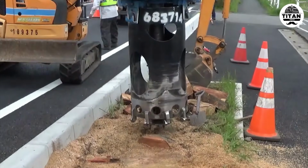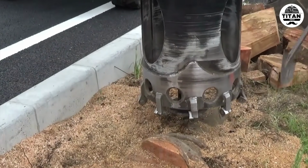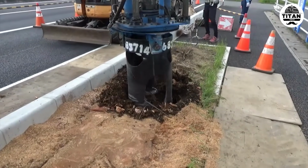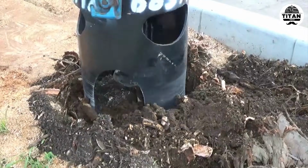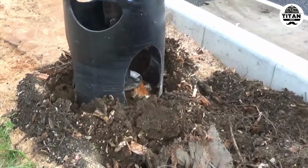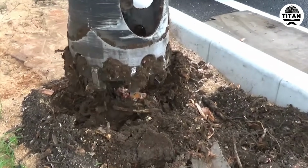When I first saw this stump grinder in action, I thought it was some kind of futuristic technology. It's not just any grinder. It uses a 700 millimeter blade to cut precisely around the stump. And then it just lifts the whole thing out of the ground like it's picking a flower.